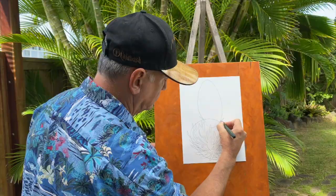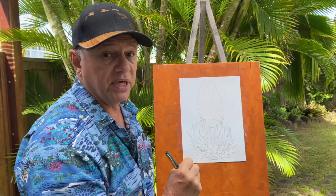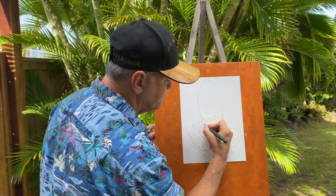Now when we get to the flowers of the silver sword, we can just basically use some circles. And I tell you what, you can kind of arrange them in rows like this. There's a big cluster of flowers. They grow up to like 6 feet tall or something. But you can start by just making kind of a row of circles. Okay? Followed by another row and another row.